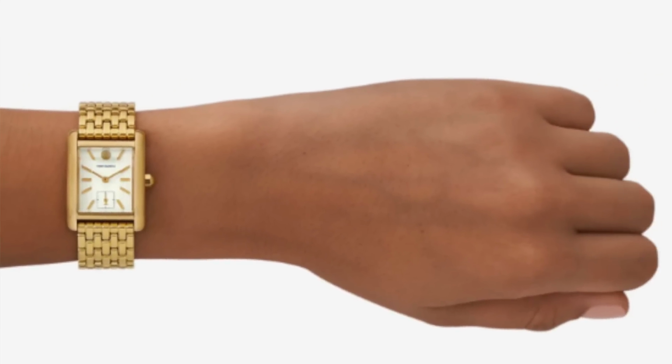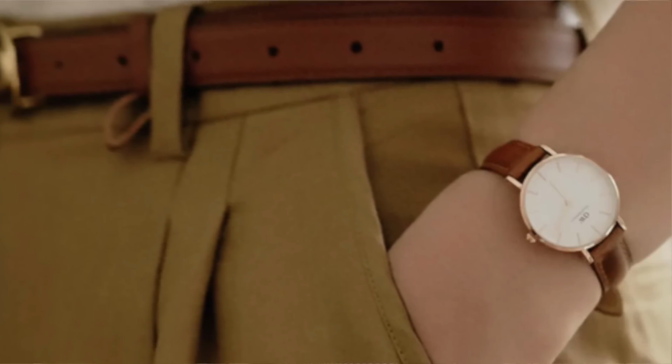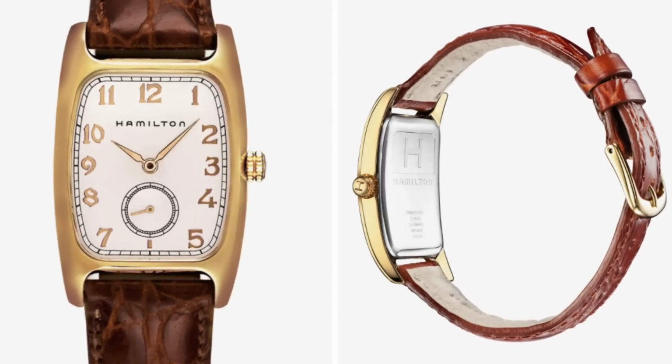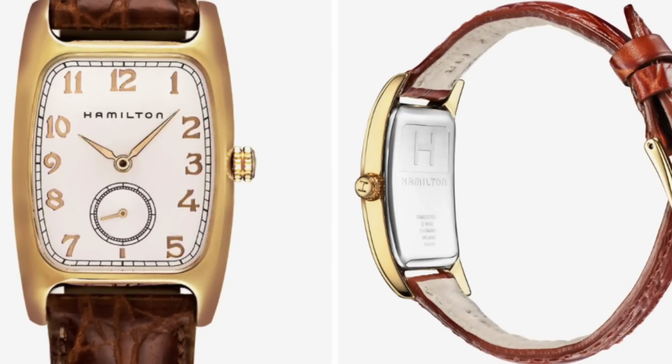I've rounded up some of my other really favorite classic watches. This one's from Tory Burch. It's the Eleanor watch. Daniel Wellington is a huge favorite of mine. Very sleek, very elegant, and with a really nice preppy vibe. Hamilton has been making watches for a very long time, and these watches are no exception. Very elegant and beautiful. In fact, I have an old Hamilton that was passed down from my great grandfather. It was for his 30 years of service at the company he worked at. It was engraved in the back, and I feel very honored to wear it.